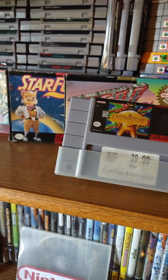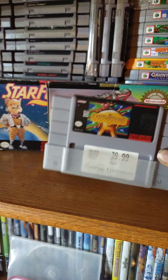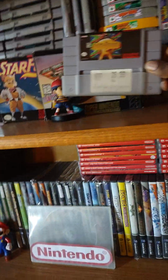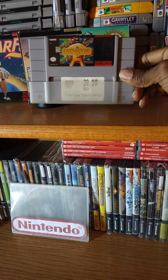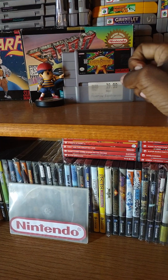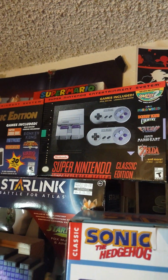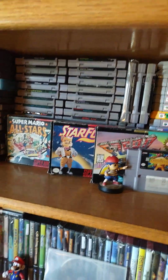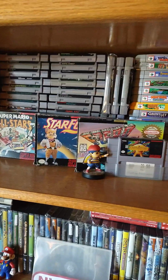The repro works on your original console, but since my original Super Nintendo is really broken and not working anymore, it doesn't work on the clone console, which I'll show you in a minute. There are so many ways to play Earthbound because of this baby right here, the Super Nintendo Classic Edition, so I'm not gonna worry that much. So yeah, this is my Super Nintendo collection, what got me into my gaming life.